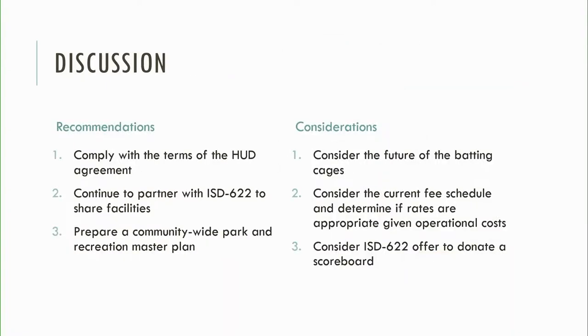So for the discussion, I've got a couple of points just to get us started. So, recommendations and some questions. The first recommendation is to continue to comply with the HUD agreement like we've done. We will continue to partner with the school district on coming up with a shared use agreement for the facilities. And we should prepare that community-wide park and rec master plan that looks at not just McKnight, but all of the facilities throughout the community.